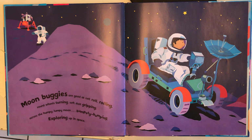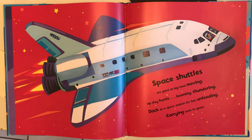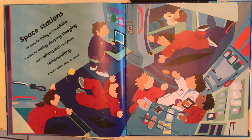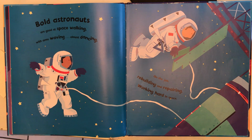Moon buggies are good at rolling and round wheels turning, soft dust gripping across the humpy, lumpy moon. Bumpity bumping, exploring, up in space. Space shuttles are good at big load moving. Up they hurtle, booming, thundering. Dock at space station for a fast unloading. Carrying tools in space. Space stations are good for living and working, a place for eating, sleeping, studying, and whoopee, weightlessness, somersaulting, a home deep within space. Bold astronauts are good at spacewalking, with arms waving, almost dancing.